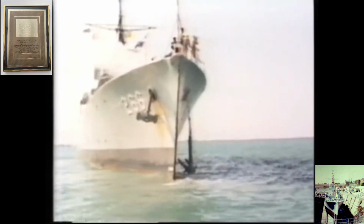The HMAS Diamantina will be handed over to the Queensland Maritime Museum at noon today by Defence Minister Jim Killen. But as the fine old lady of the sea comes up the river, she's expected to be greeted by thousands along the banks getting a glimpse of a piece of history, her final voyage.